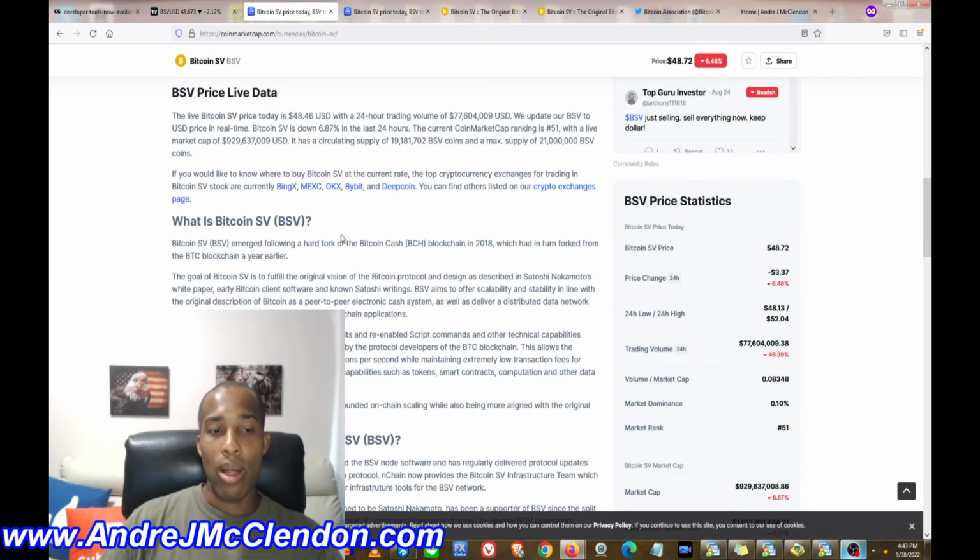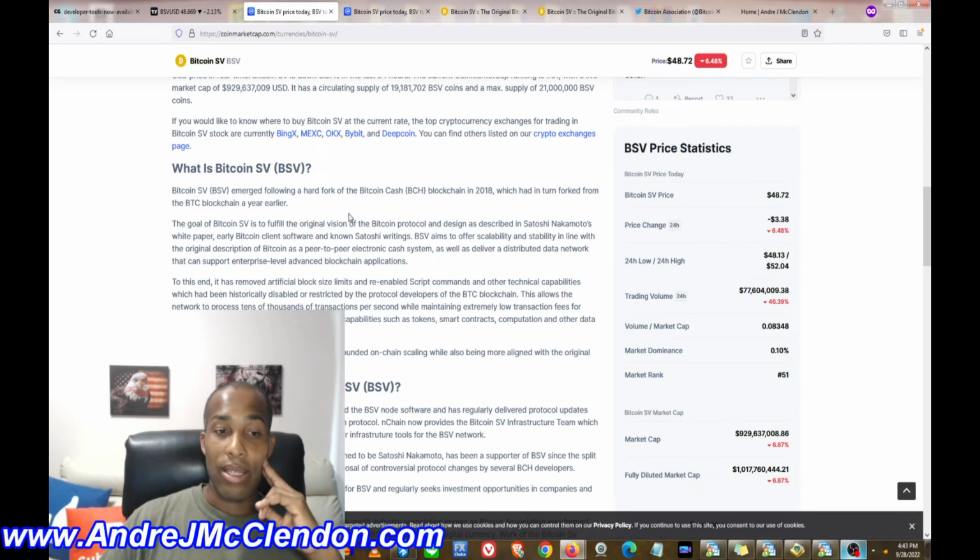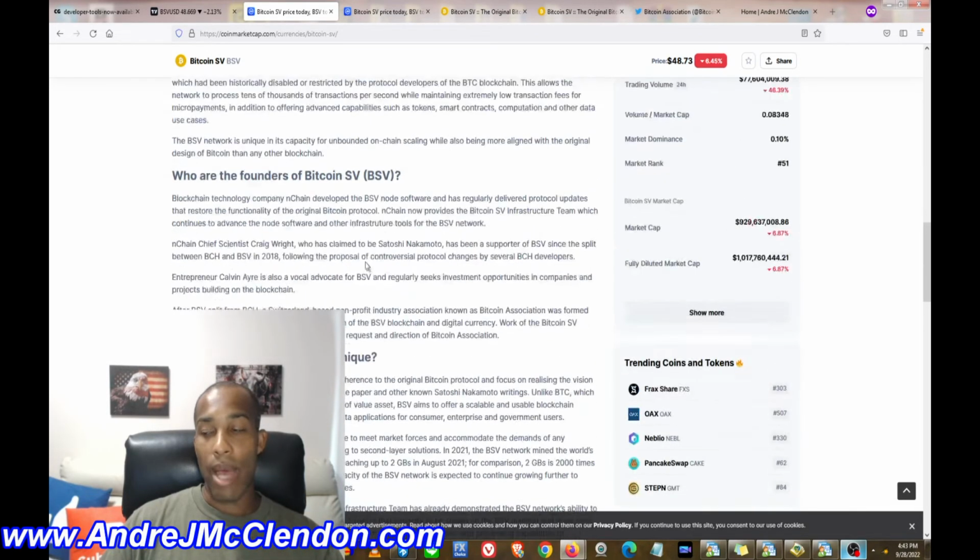Bitcoin SV emerged following a hard fork out of the Bitcoin Cash, BCH, blockchain in 2018, which had forked from the BTC blockchain a year earlier. The goal of Bitcoin SV is to fulfill the original version of the Bitcoin protocol, as described in Satoshi Nakamoto's white paper for Bitcoin, with client software known as Satoshi Vision. BSV aims to offer scalability in line with the original description of Bitcoin as a peer-to-peer electronic cash system, as well as deliver a distributed data network that can support enterprise-level advanced blockchain applications. All right, so that's what Bitcoin SV is.